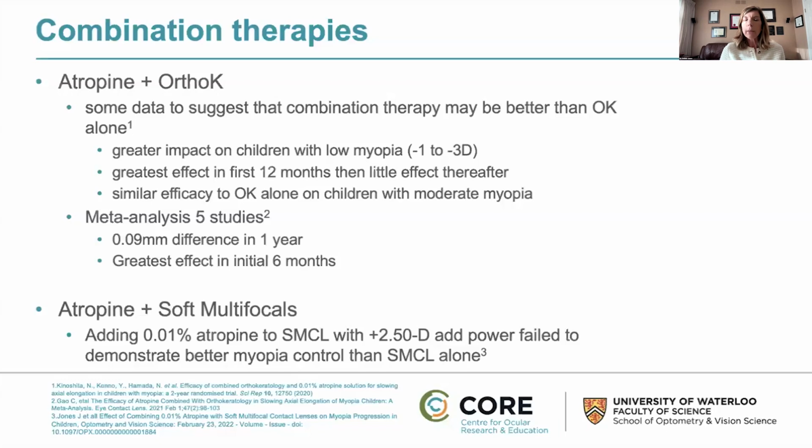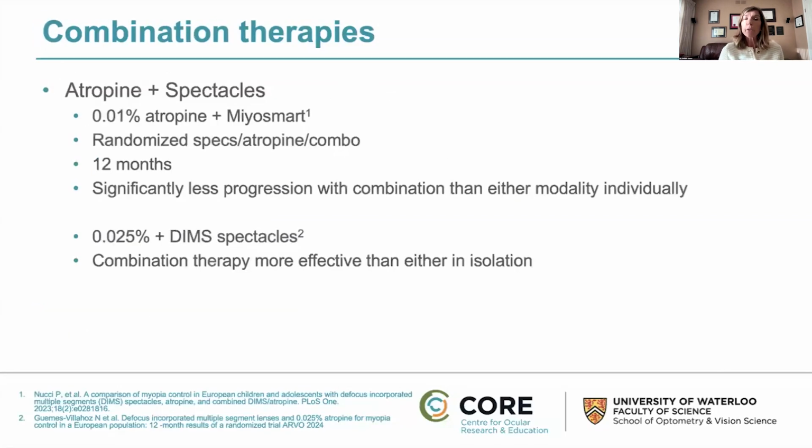The BLINK study looked at soft multifocals and found the high add is the best option. They also had an arm of the study with atropine plus the soft multifocal, and actually found there was no increased benefit by adding atropine in. No detriment, but no increased benefit. There's some good work on atropine plus spectacles. A couple of studies, one using 0.01, one using 0.025, both found an advantage of having atropine and the spectacle lens. This particular one was the DIMS, the MiyoSmart, where the children with that combination therapy progressed less than the ones with the spectacles alone.